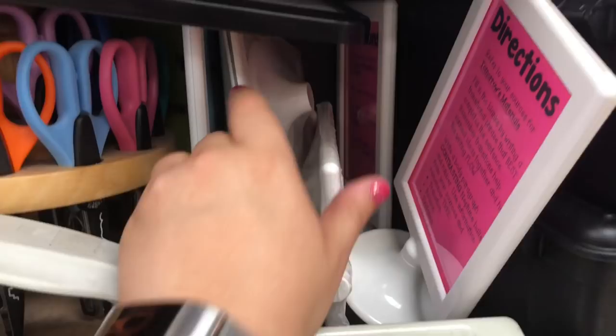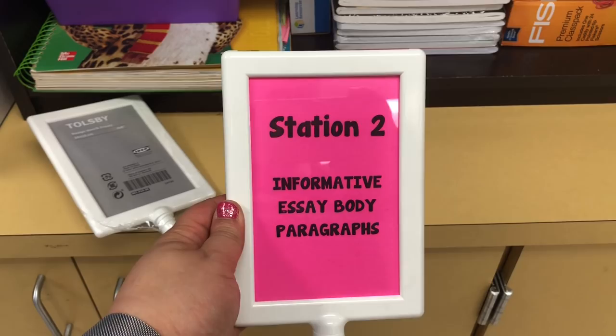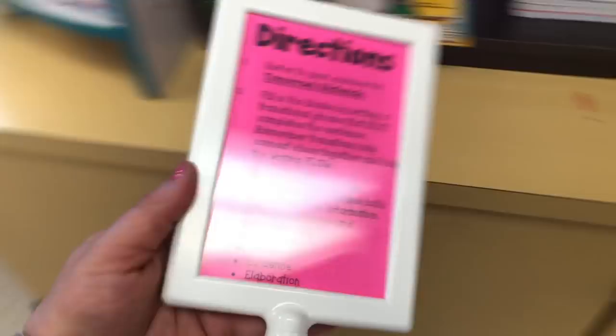Oh, there was another thing I forgot. There was another thing that they included in the bag, and it was this. These little signs, oops, and that one's falling. I'm just dropping everything. These little signs are 99 cents, and that's the stand. You screw it in, and it's a double-sided picture holder that I actually use for centers. So for example, this is an old one, so like station 2, and that's the title of the station, and on the back is the directions for that center.